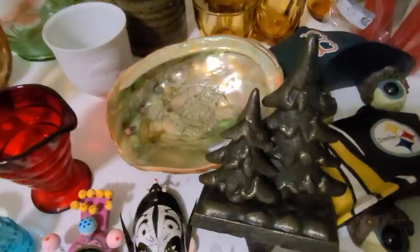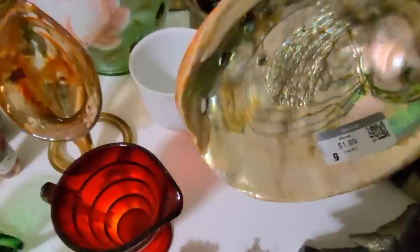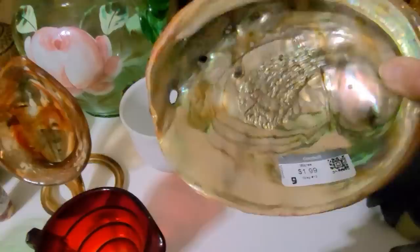This is a gorgeous abalone shell. The rainbow colors are just stunning. Glazed, absolutely lovely. I paid $1.99 for it. I value it at $20 to $25.